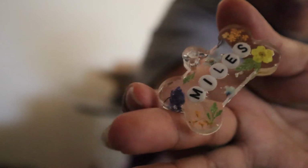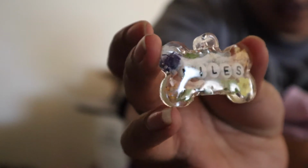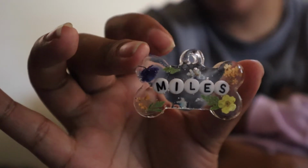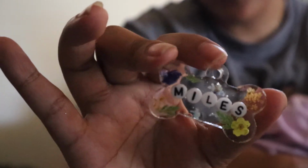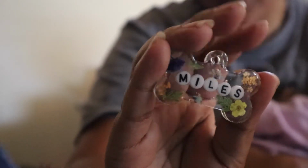I did an extra layer on top, so that's kind of bubbled and a little raised instead of super flat. Yeah, there, you could tell. I think it came out pretty cute though. I don't have any attachments or keyrings to finish it, but I like it.